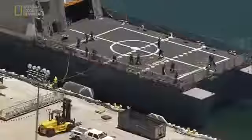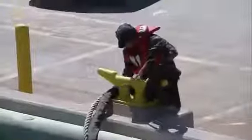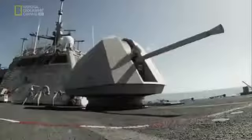Shannon, you ready? Ready, sir. Taking all lines, get ship underway. Underway! The United States Navy is poised to meet the future with a new generation of high-tech transformer-like fighting machines.